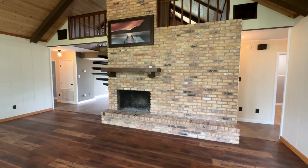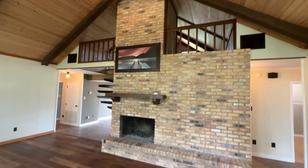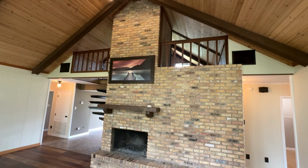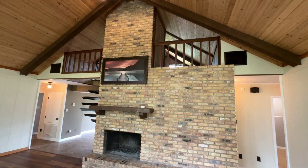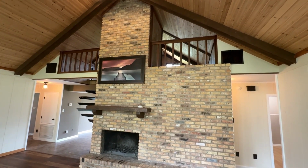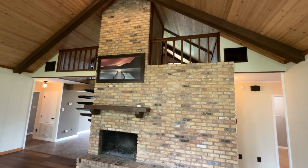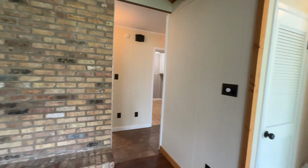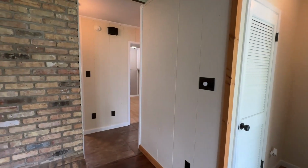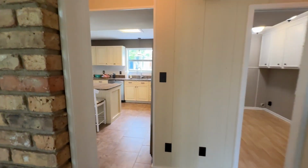And we love the real brick, large fireplace. This home does have a little loft above the fireplace. You can use it for a kid's play area, an office, or just a quiet place. Or you could go up and do yoga in the morning. It does have a coat closet in the front foyer, and we had a lady here earlier that said it's hard to find those these days.